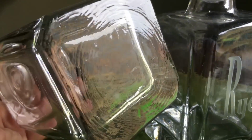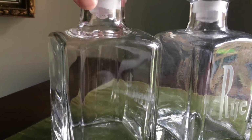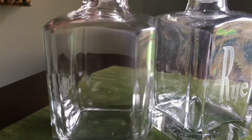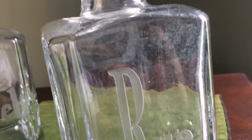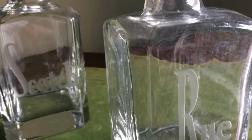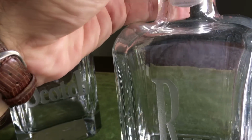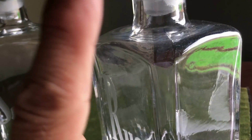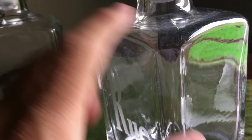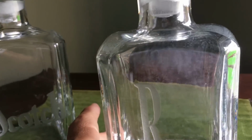And it appears as though they were, I don't know if these were blown in a mold. Anyway, very heavy quality decanters. The Scotch decanter is crystal clear. The rye decanter, see up in here that little cloudiness? We've talked so many times about sick glass. We're not going to go into that now or any of the remedies. Trust me, we've gone into all the remedies. And you know, sometimes you can remove it and sometimes you can't, and that's it. You longtime glass collectors know what I'm talking about. So that may or may not come out.